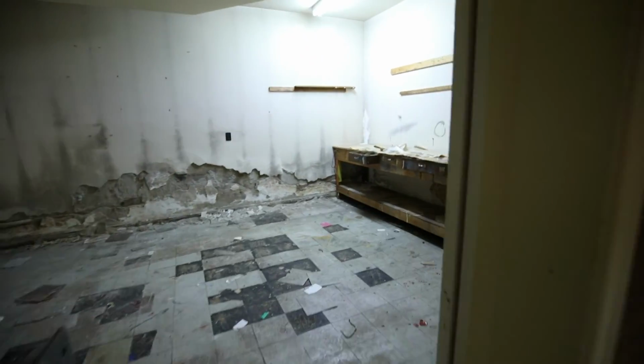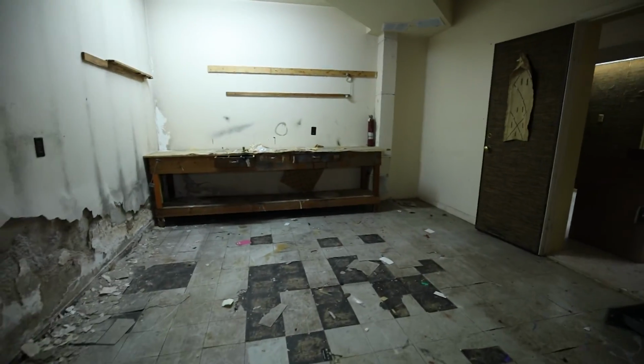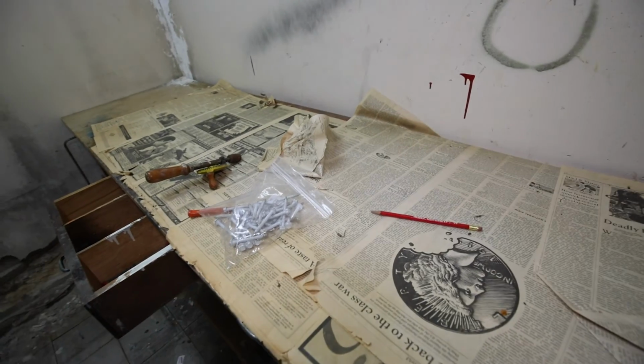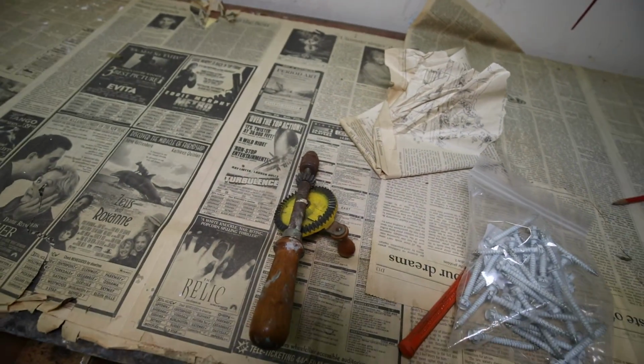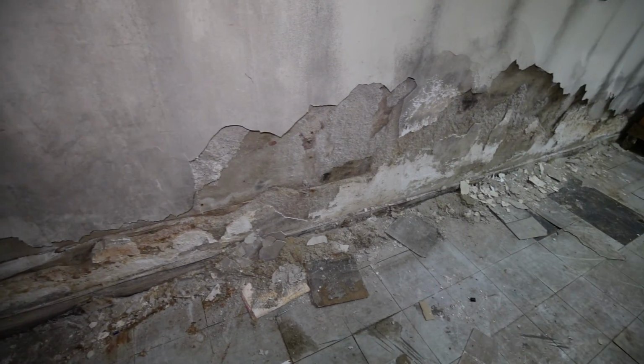This place is just insane though. What's in here? I don't think I've been in here yet. Oh, this is just surrounding the staircase. This looks like it was an art room or, I don't know, they did something in here, making stuff. Yeah, it looks like it was a workshop, I guess. Newspaper from 1997. There's obviously been a lot of water leaking up against the foundation here because that's in rough shape.